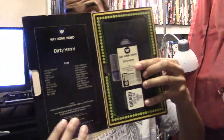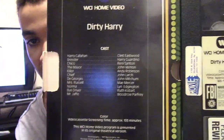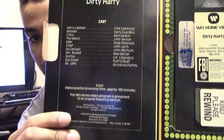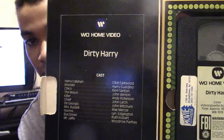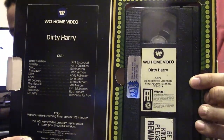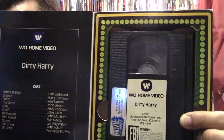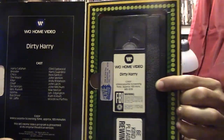Alright, now I'm going to open up the flap and show you guys the inside. As you can see, behind the flap they included a cast list of the cast from the film, which is pretty cool. And of course, here's the tape itself, which is surrounded by these 70s disco lights, which is pretty neat.